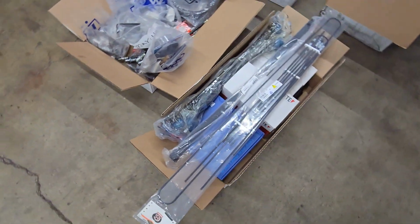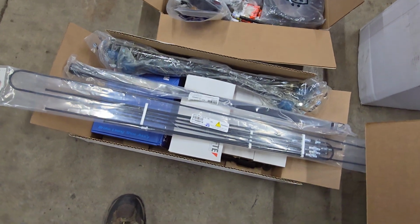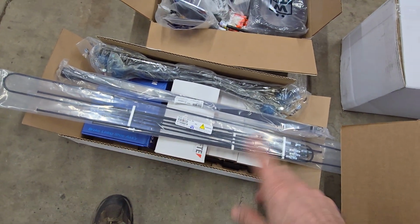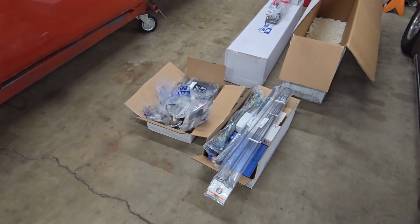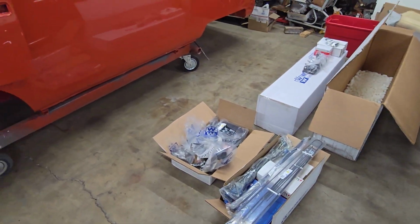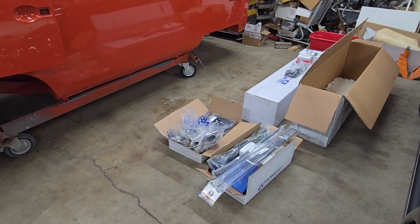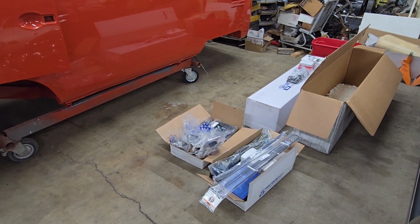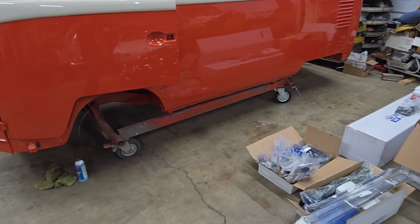And then we got new hard brake lines. These are tie rods and the drag link. And then there's some brake shoes and other parts in there. So got a lot of parts for this bus now, so we can really start making some headway. Hopefully we'll get some powder coating back and some zinc plating, I think, tomorrow. And then there'll be more things that can go together and go on the bus.